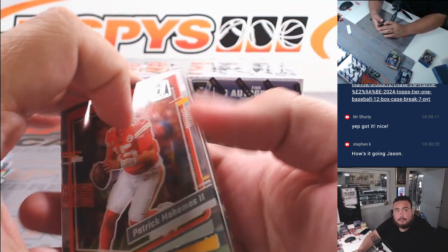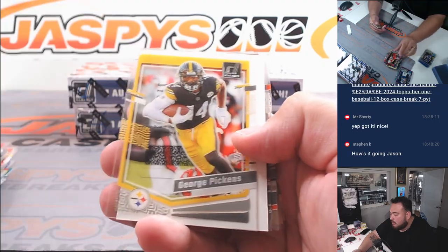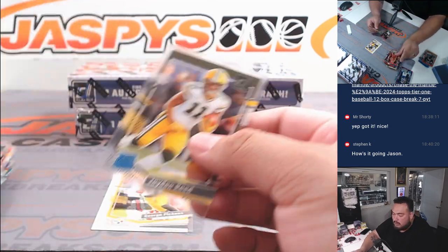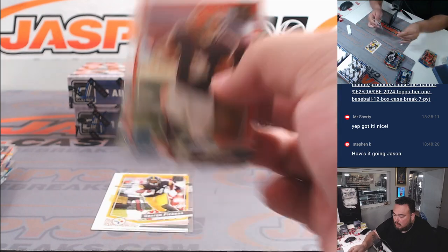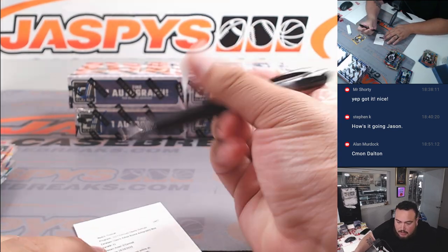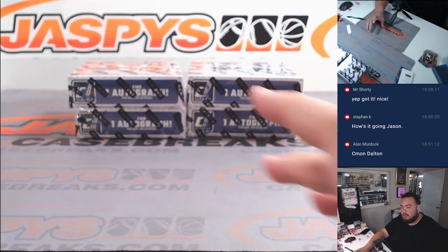All right, last one here, and then we'll go with the next four. Julius Peppers. We got a redemption. Bijan. And then we got a Desmond Ridder, 75. Alright, then how about Aidan O'Connell, Clearly Rated Rookie Autographs blue. That's for the Las Vegas Raiders, going to Michael Johnson. There you go. All right.